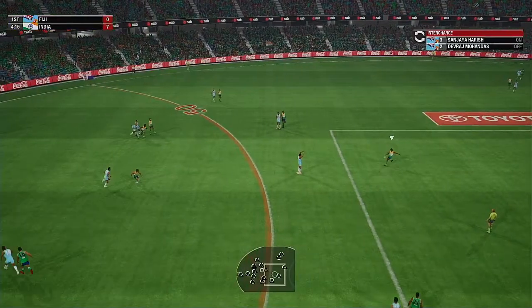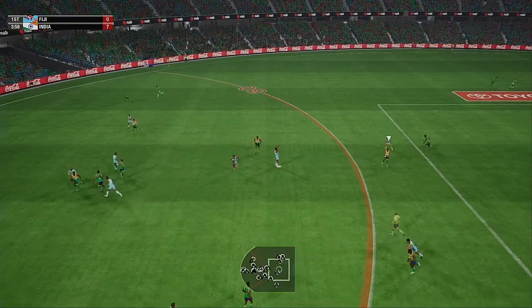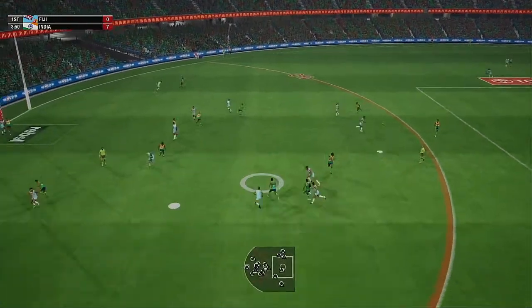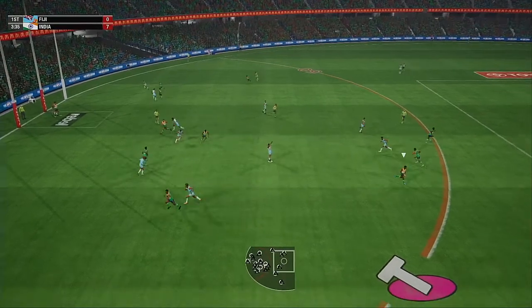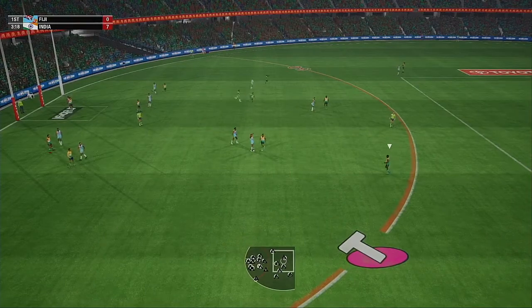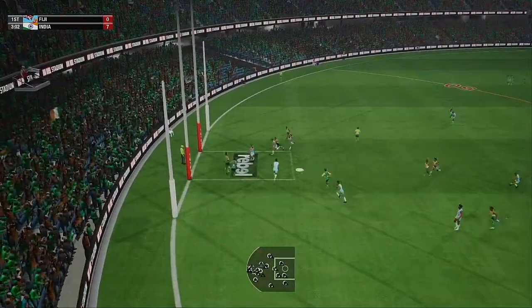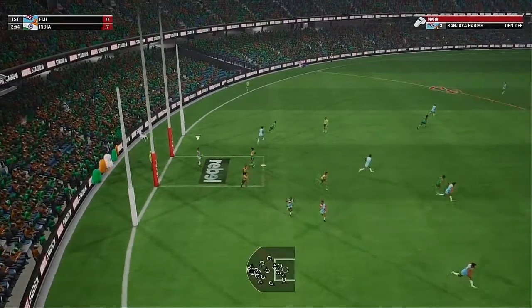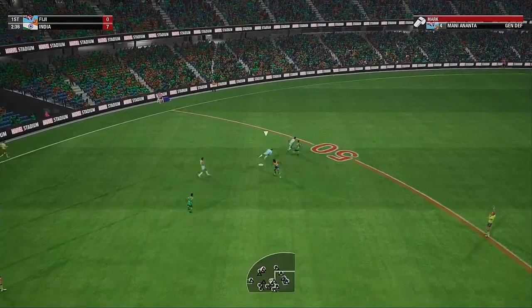Normally a pretty good kick. Let's see what he can do here. Might be too far out to score. 50 metres out. Slams it on the boot. Taking a nice grab. 45 metres out. He drives it towards goal. Intercepts the ball well. Moves the ball by foot. Takes the mark.